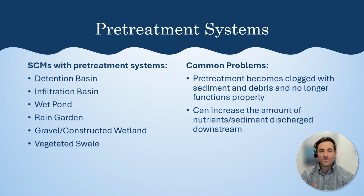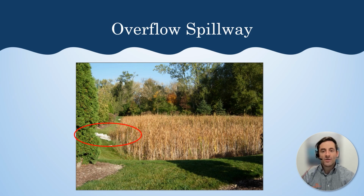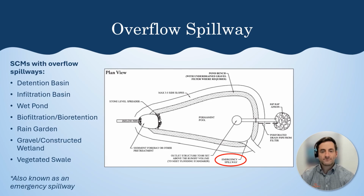The common problem that occurs with these is a lack of maintenance such that debris and sediment has built up in the pretreatment system. When this happens, it often renders the pretreatment system ineffective, and nutrients and sediment are discharged directly downstream. Overflow spillways are common in control measures. These are used to provide a secondary outlet path for water in the event of an extreme rain event or clogging or failure of the primary outlet of the control measure.